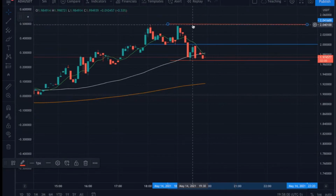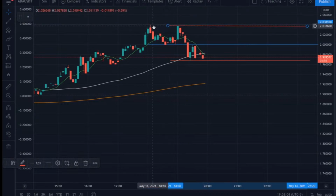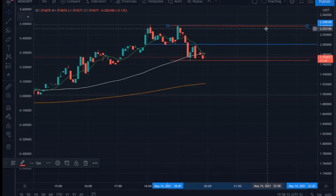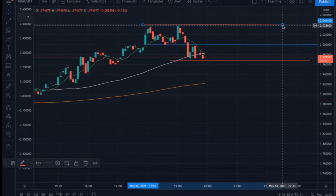So you start from the 15-minute time frame going down to the 5. Yep. So now there's right here, you can tell that there's some resistance here and there's some support here. See that? Yeah.